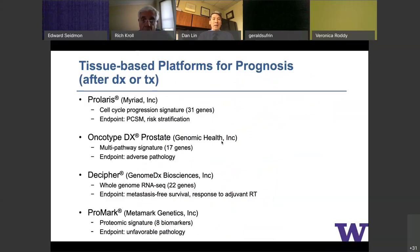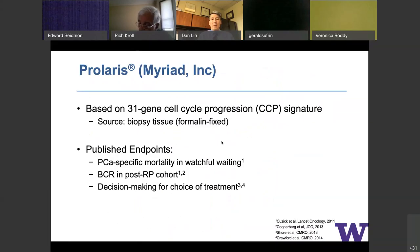The first one is called Prolaris. It's put out by Myriad, and it's based on multiple genes. It's 31 genes, and it's basically a cell cycle progression score. In medical school, we all remember Ki-67. So how fast are cells dividing or going through the cell cycle? It's been shown in multiple other cancers, colon cancer, breast cancer, that there is some relation between how fast a cell divides and how aggressive it is, even if they look the same under the microscope. So this company leveraged that and made an assay based on cell cycle progression.